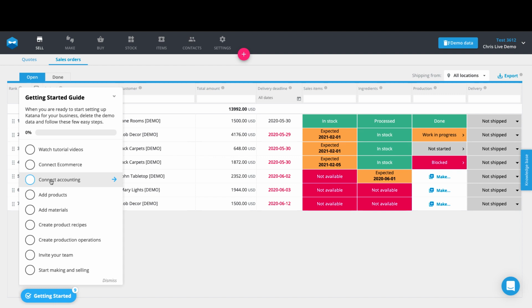We have live accounting connections as well that are available. So this would be the next step for connecting your accounting platforms, which we support for Xero as well as QuickBooks Online. You can then map your sales orders to create invoices, or map your purchase orders to expenses to create bills. So the next step, assuming that you don't have e-commerce connections, is to add your products.